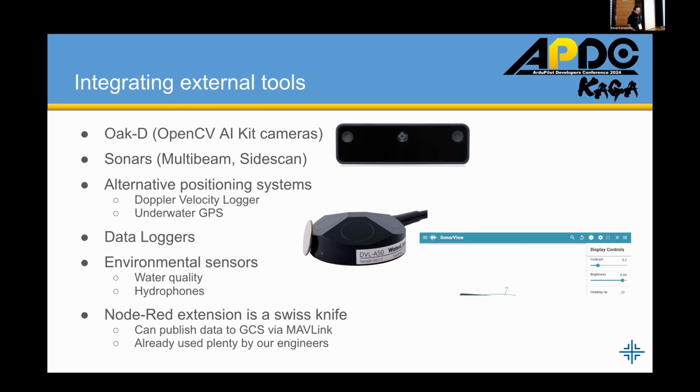We have integrations for multiple kinds of sonars now. As I mentioned, the DVL and underwater GPS system, we can easily make data loggers. We can easily integrate environmental sensors, like for water quality. There's some people working on a hydrophone extension. And then we have a Node-RED extension, which is kind of a no-code, low-code tool.